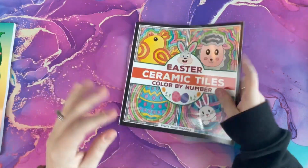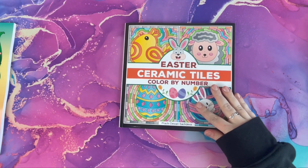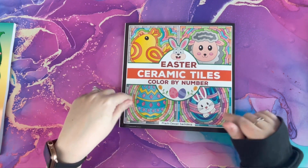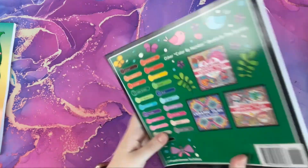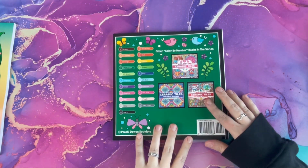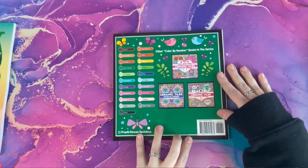All right, let's move on to a couple more cute books. This one next is Easter Ceramic Tiles Color by Number. This was sent to me from the Sachdevas. This is by Prachi Dewan Sachdeva. This is the next in her ceramic tile line, which you can kind of see. These are the 3 here that she has.